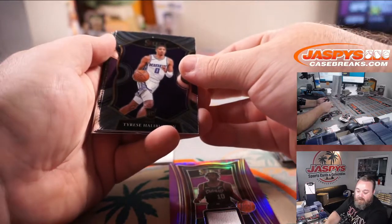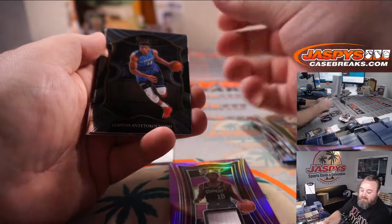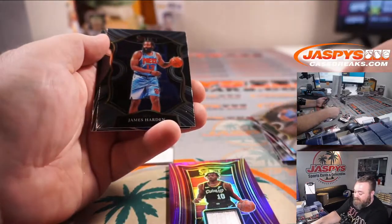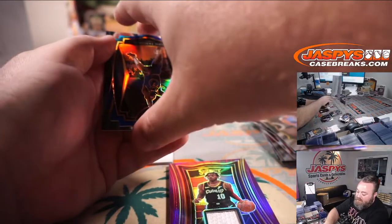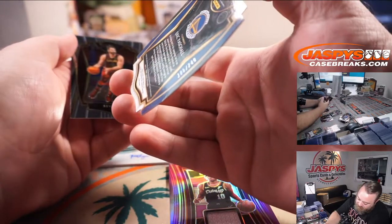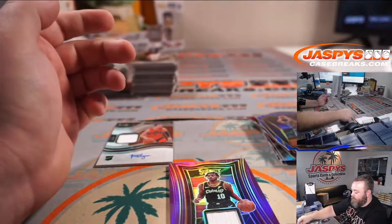Giannis for the Bucks, Mike Krasinski and Tyrese Halliburton, Kings, Ray Rivera. Giannis again for the Bucks, Mike Krasinski, and Eric Pascal. Die cut blue to 249 for the Warriors, Alfonso Mendoza.